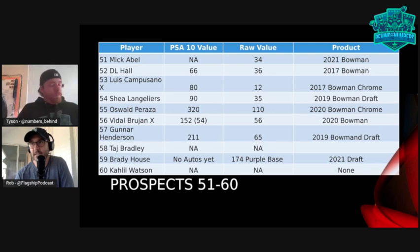In this list, he's killing it this year. He has more walks than strikeouts so far, two homers, three stolen bases, and some power. He doesn't have a weak spot in his stat line so far. Nice. What did you say his price is? $211 for a PSA 10. I mean, that could be an interesting opportunity there.